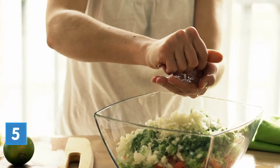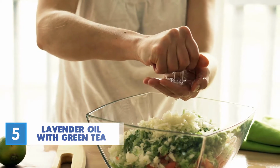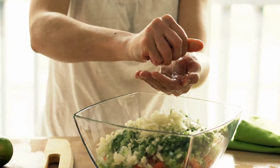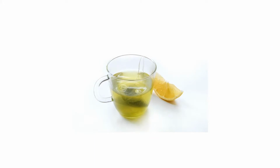Number 5. Lavender oil with green tea. Just like the other essential oils, lavender oil with its lingering fragrance and cool aromatic texture would get you rid of acne and pimples in a glorious way. Mix some lavender oil and green tea and apply this toner on your acne-infected skin. Let it work for 15 minutes and then rinse. This mask would rid your skin of acne soon.